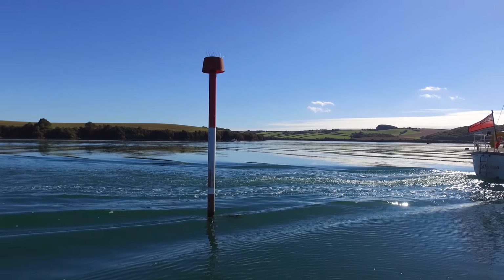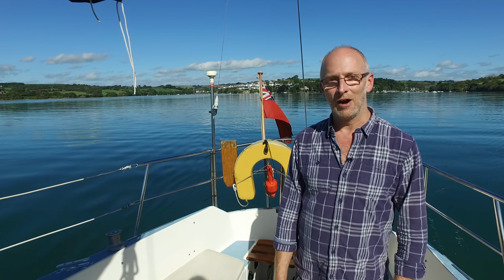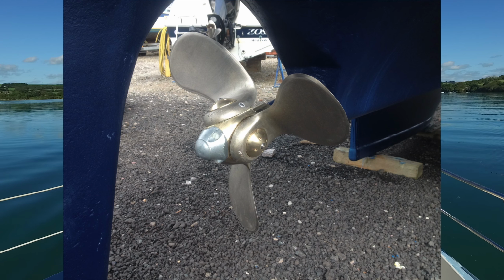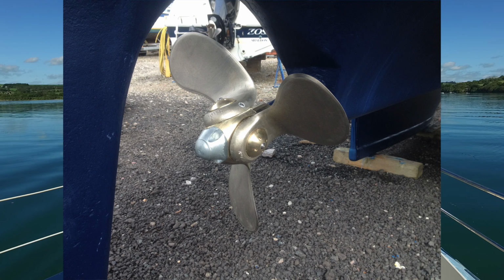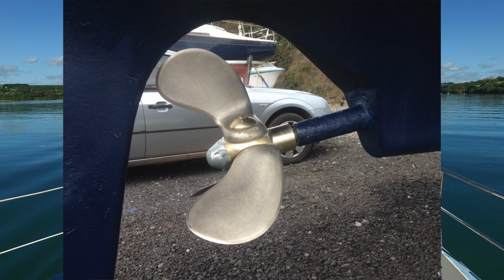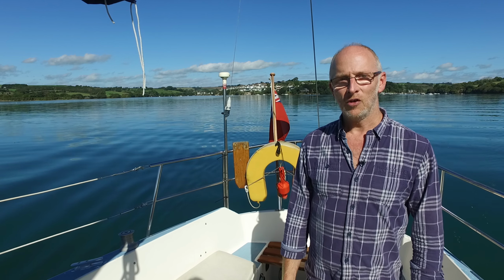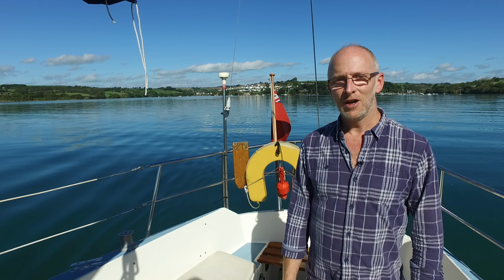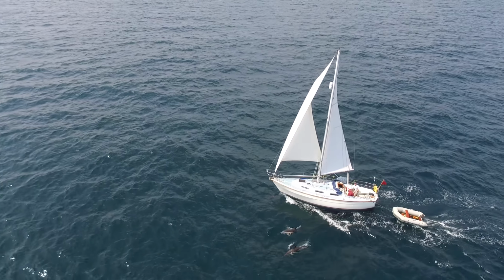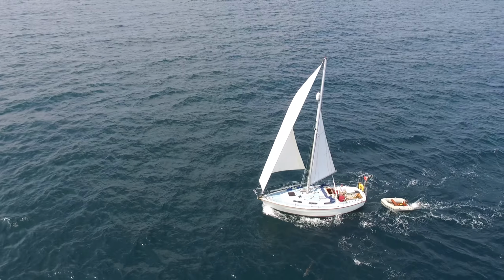I'll just talk a little bit about the performance. I'm really happy with the propeller actually. It was a bit fiddly to fit. I had to shorten the prop shaft a bit to accommodate the larger size of the propeller and the way the blades need space to feather when they're in the neutral position. But once fitted, I've really enjoyed using the propeller. It's revolutionised the boat under power, and it gives me about, I reckon, at least another half a knot under sail. So, you know, that's made a big difference to the experience.